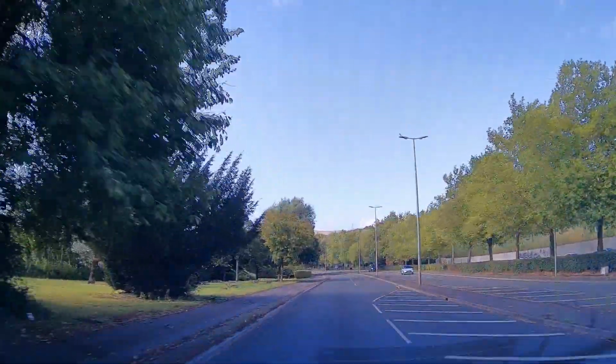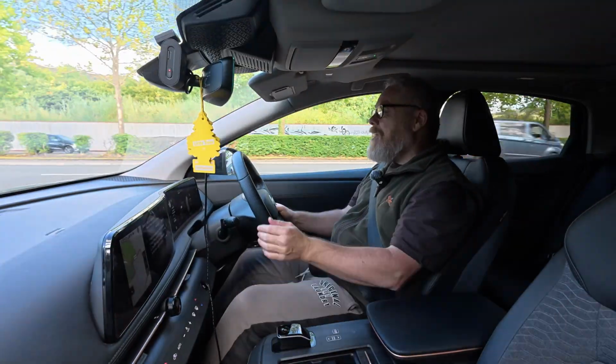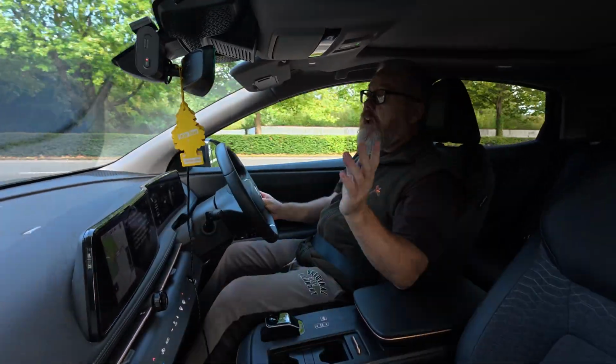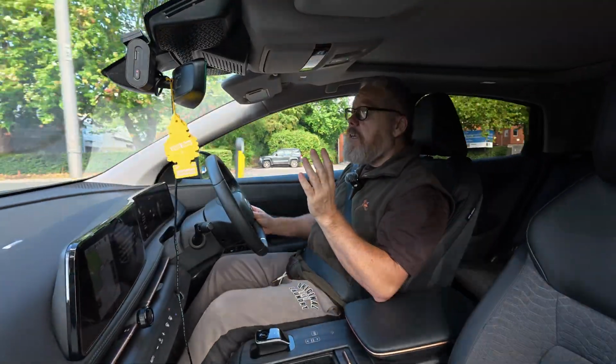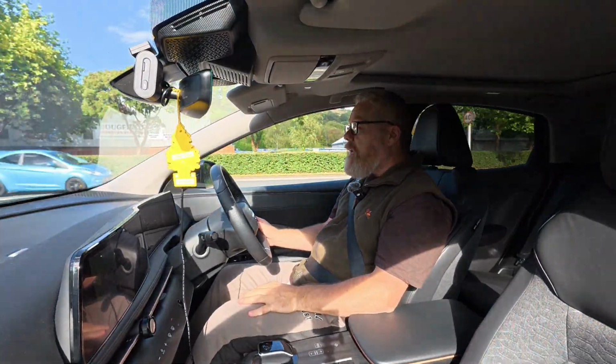The roads are nice and quiet. I've got my cheap electric in the car. So I thought, let's just go for a drive and have a look and talk about the 5 things I like. So the second thing I like about this car is it's very quiet. It is nice and quiet.